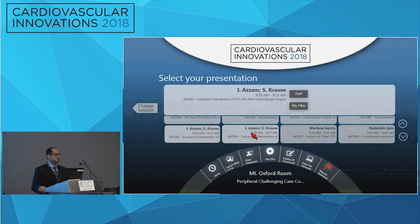Excellent case again. Just a couple quick comments maybe. Radial versus brachial access here. Brachial would have saved you some trouble. Again, this is a high-risk case, so if it's not a high-risk case, then you can question whether brachial access has more complications. But here, brachial access could have allowed you to use even 8 French systems. Most brachial arteries can take 8 French.